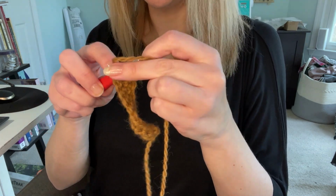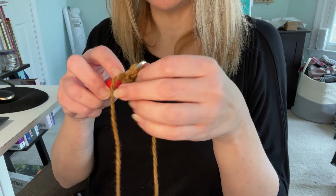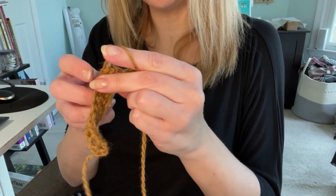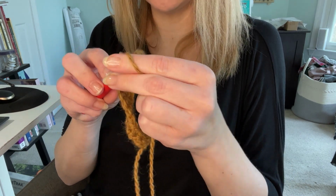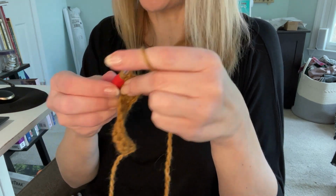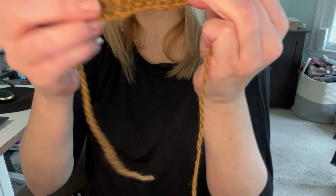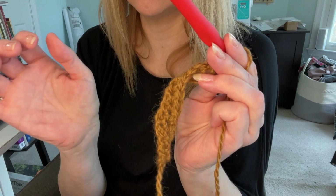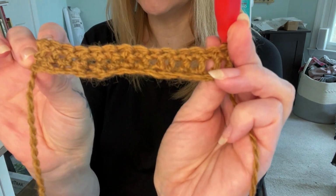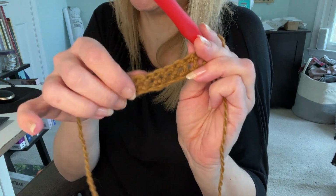Okay, I've almost worked all the way back across this row. So now I'm getting to the end and I can't hold the piece and tension the yarn, and I don't know what I'm doing. That's the point of this video, isn't it? Okay. All right, I got to the end of the row. Is it supposed to be curling up? I don't know. That is what it's doing. But, I mean, it looks like crochet, so that's something.